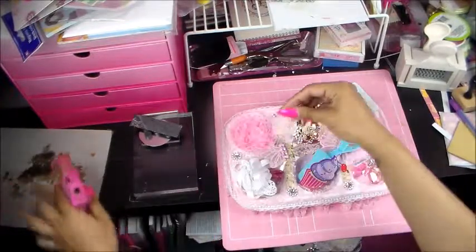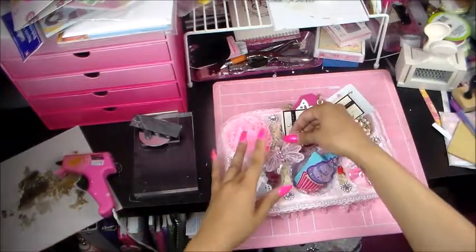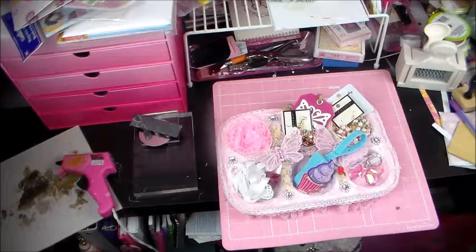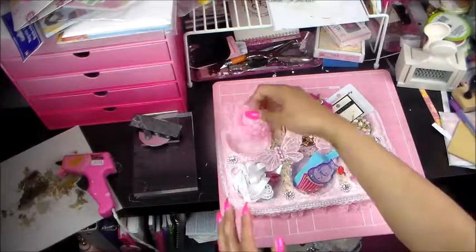Don't even worry. Put a little hot glue on here. Stick it right in there. There you go. Oh my gosh. Okay, so let's get into this. It's so cute. Okay, so right here.